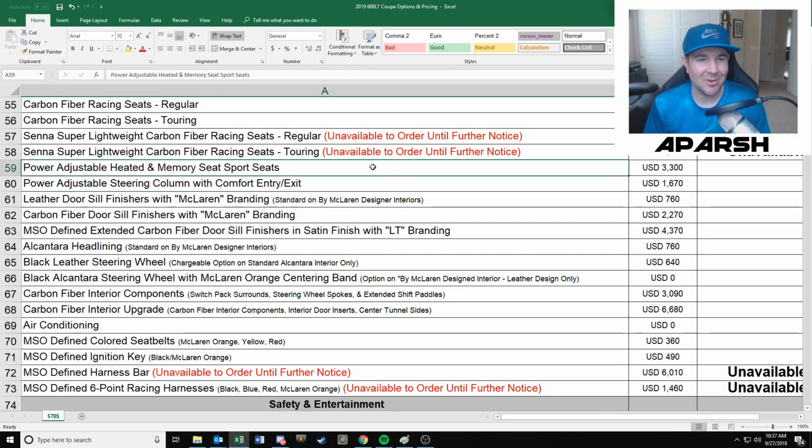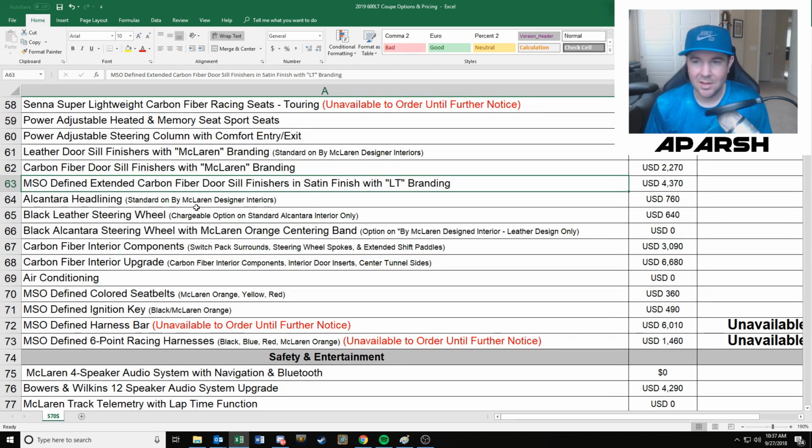Power adjustable heated and memory seats is $3,000. And then the steering column is $1,600. And so these were both in that luxury package, as a reminder. There's leather door finishers, carbon fiber door sill with McLaren branding, $2,200. Sorry, I'm just rushing through this stuff because I don't think it's super important. Alcantara headlining, that's pretty cool for $700. I would definitely consider doing that. I don't know what's standard, but I like that.